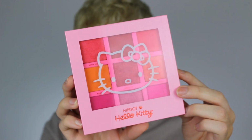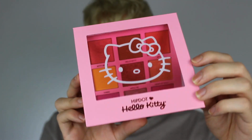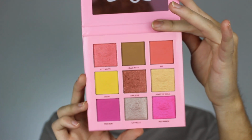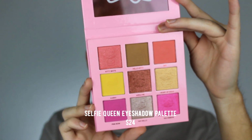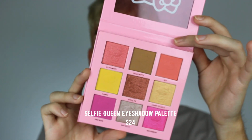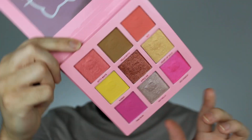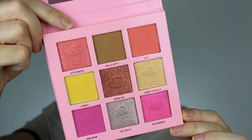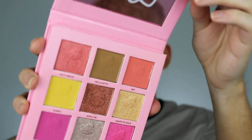For the main part, we have here the palette. This is the Hello Kitty selfie palette, and it has 9 shadows in here. So this is it. It says, get ready for your day to shine with the selfie queen herself. The Hello Kitty selfie palette includes 9 high payoff beauty pinks, neutrals, and a pop of yellow colors. I think they're really cute. Y'all can see the little pen on there and the little pink packaging cover.